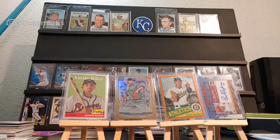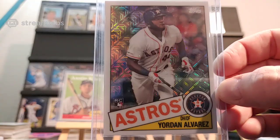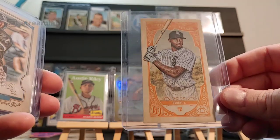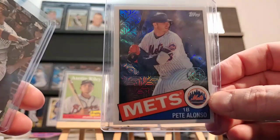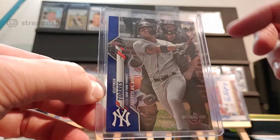So these are some of the other ones that I pulled this year that I wanted to keep. The Mike Trout, Jordan Alvarez, Mojo, I kind of froze up there. Jordan Alvarez, Top Choice. Mike Trout Gold. Luis Robert, Gypsy Queen. Rookie, Fortune Teller. And then the regular Gypsy Queen. And then this isn't bad. This isn't a rookie, but that's not a bad card. Pete Alonso, Mojo. And then the Gleyber Torres Blue Foil. The Blue Foil Opening Day cards are really cheap. But you only get like four of these blue foils out of the boxes.